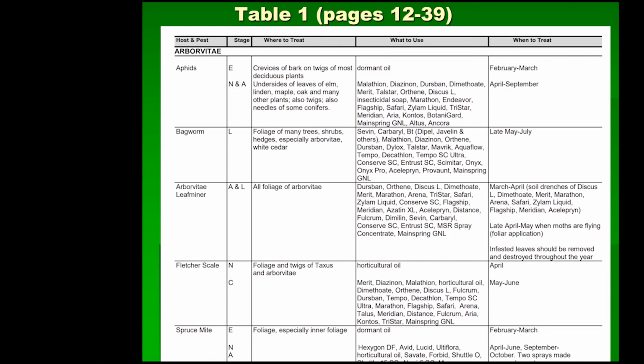So some of these insecticides, you'll have to read the label. Some are for landscape use, some are for nursery. I kind of mix them up in here, but it gives you a lot of different options. There's more than just 7, okay? There's more than just Tall Star, a lot of different products. And there's our arborvitae leaf miner that we just talked about, the fact sheet.